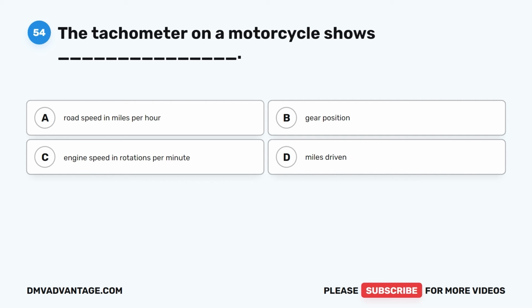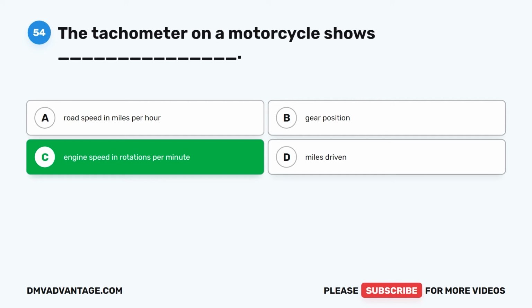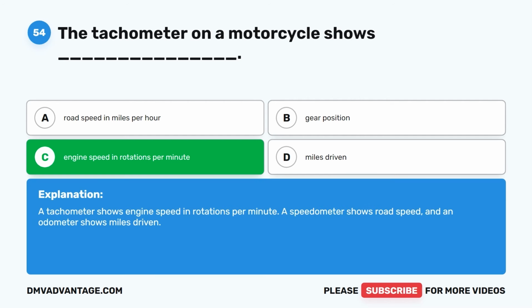Question 54. The tachometer on a motorcycle shows blank. A. Road speed in miles per hour. B. Gear position. C. Engine speed in rotations per minute. D. Miles driven. The correct answer is C. Engine speed in rotations per minute. A tachometer shows engine speed in rotations per minute. A speedometer shows road speed, and an odometer shows miles driven.